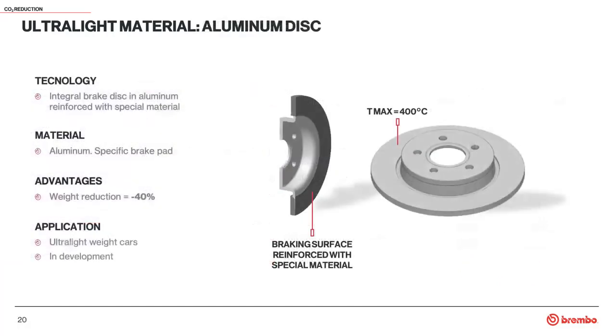Another effective way of reducing the weight of brake discs is to use integral aluminum discs reinforced with special components to increase their strength. The difficulty of this solution lies in the critical conditions to which the material is subjected, such as temperatures in excess of 400 degrees Celsius. The design also involves using special brake pads for this type of material. The big advantage of using aluminum is that it can reduce the weight of the brake disc by around 40% compared with a similar cast iron disc. Ultra-lightweight vehicles are a possible application for this solution.